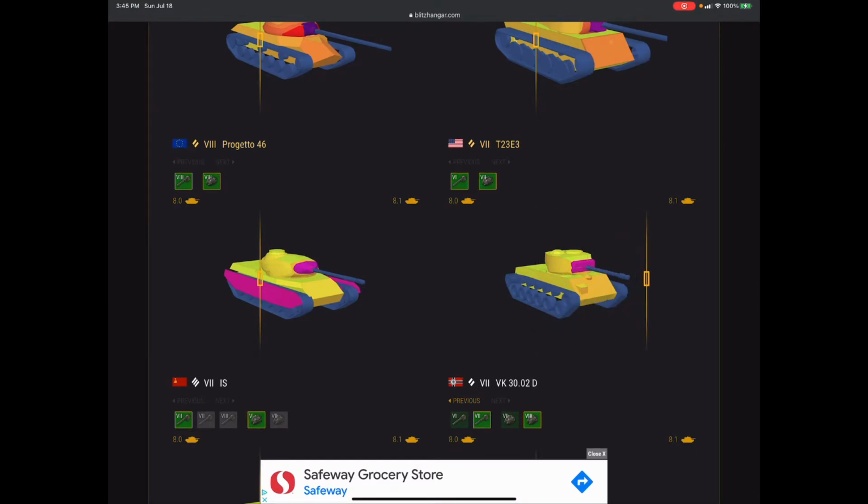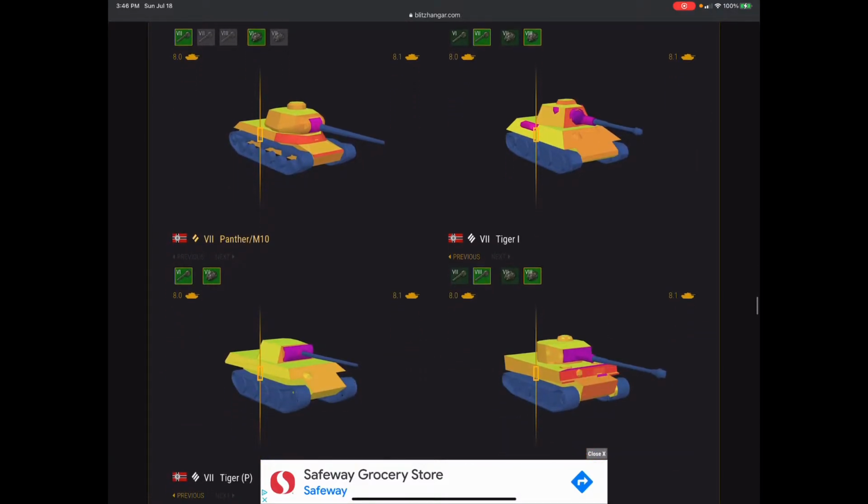And you can see this is the 8. It did get a buff, and you can see it really on the turret. If you look closely, the turret turns yellow, orange on the sides there. I don't see much on the sides of the tank, but it should make it more effective. A little purple there. So that should be a nice change.